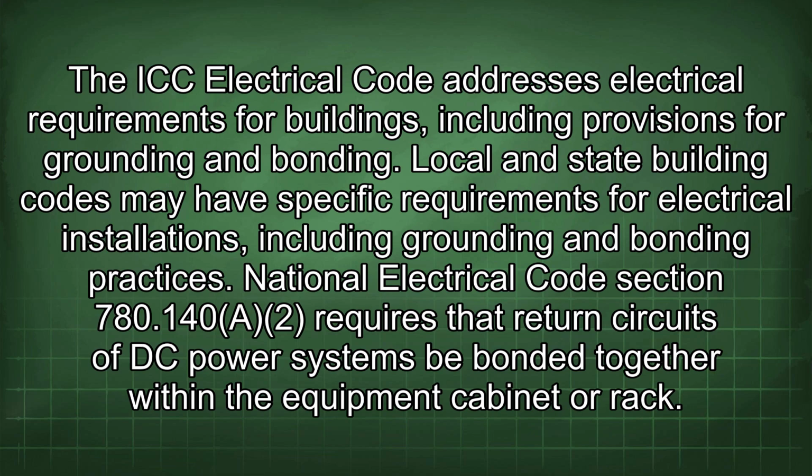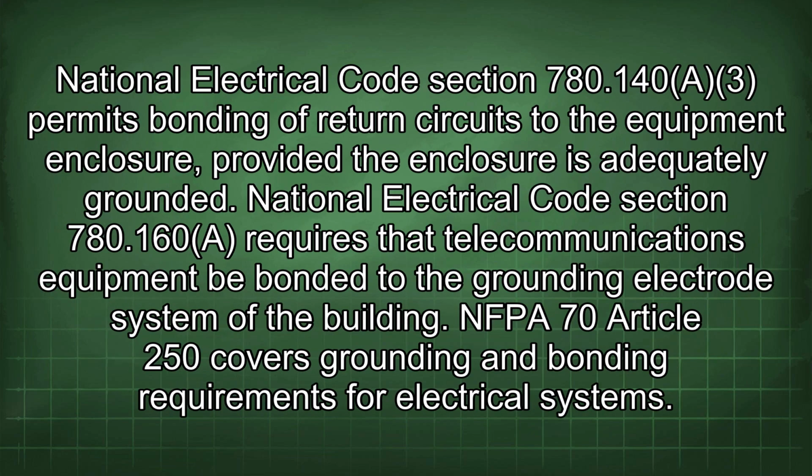National Electrical Code Section 780.140(A)(1) requires that return circuits of DC power systems be bonded together within the equipment cabinet or rack. National Electrical Code Section 780.140(A)(2) permits bonding of return circuits to the equipment enclosure, provided the enclosure is adequately grounded. National Electrical Code Section 780.160 requires that telecommunications equipment be bonded to the grounding electrode system of the building.